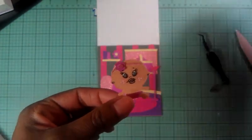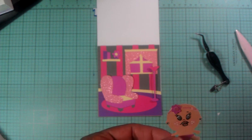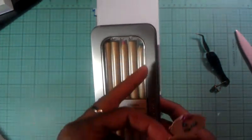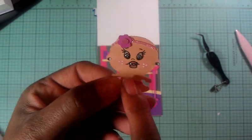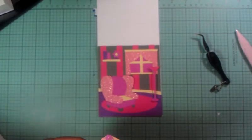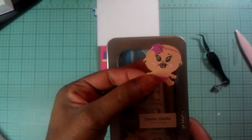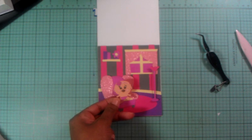And then I ended up using some glossy accents. And I used my chalk pencils to color her eye color in because her eyes are blue. So I used this color right there, if you can see the bottom. And then I colored the pacifier pink. And I used glossy accents. And then I used my chalk. Let me see. I've had this for a long time and I never used it, but I used my chalk shade colors and I shaded her cheeks, and I used a white gel pen and put some freckles on her. So she's going to sit right here.